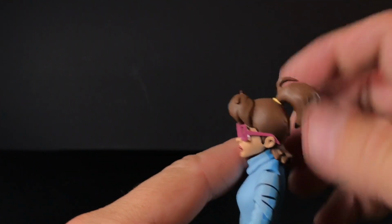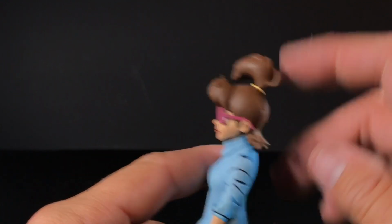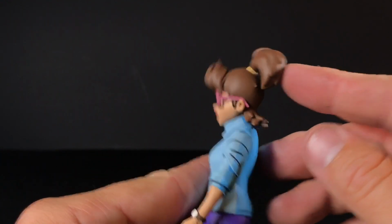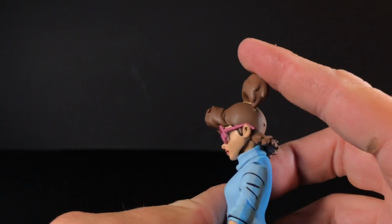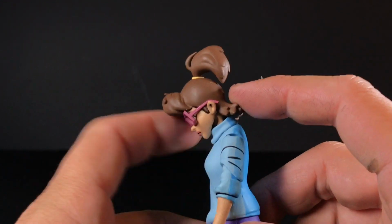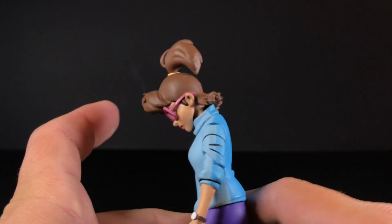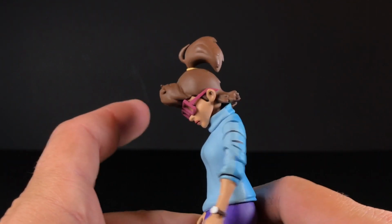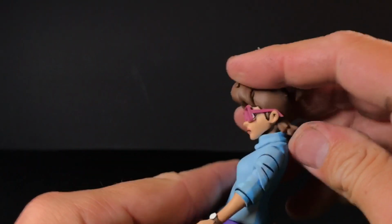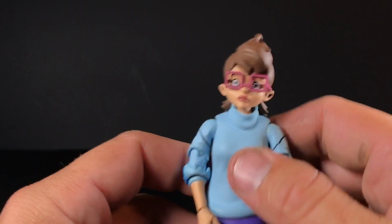She's got one point of articulation in her hair here, so you can make it look like she's, I don't know, headbanging? You have a ball-jointed neck, but because of the turtleneck here, I guess it doesn't, actually, she looks down pretty good. It's not really causing much of a problem. Maybe it's just the hair sticking out of the back of her head. She can't really look up at all.